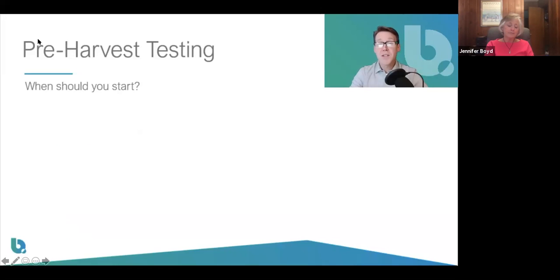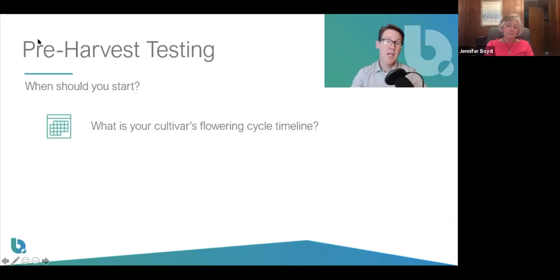So when should you test? You should test throughout the flowering cycle. So how long is your flowering cycle? Is it 8 weeks? Is it 9 weeks? Do you have an auto flowering strain? And if you don't know exactly how long your cycle is, you can reach out to the seed vendor, or if you bought clones, they should provide you with that information so you'll know exactly when you should start testing.